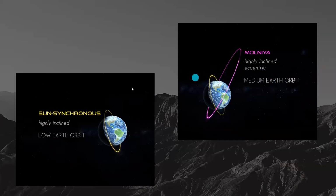Many of them call it. So the first, sun synchronous, has a very high inclination, and the eccentricity of the sun synchronous orbit is pretty close to 0. But in Molniya orbits, it is highly eccentric, and it is in the medium Earth orbit.